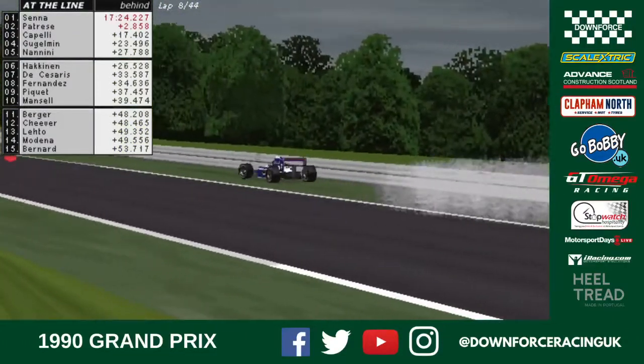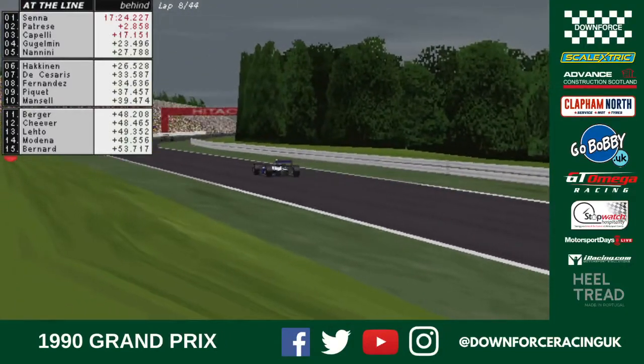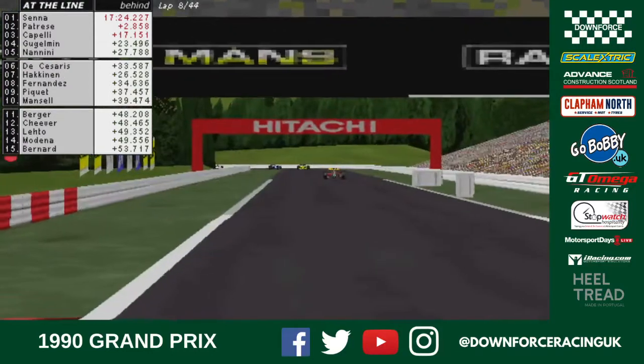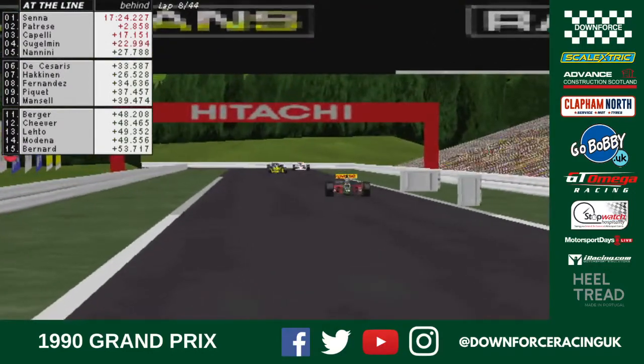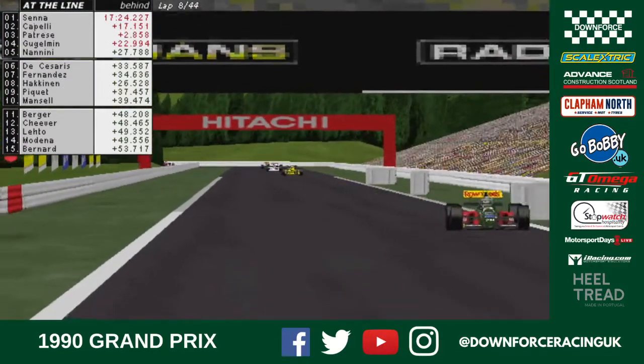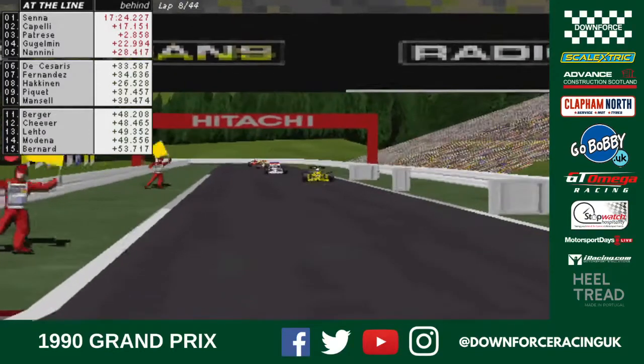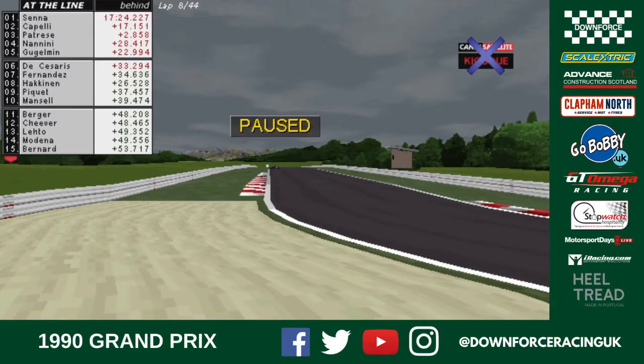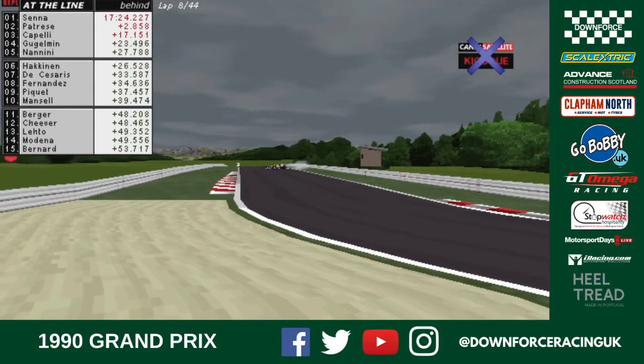A full 360-degree spin and gets going, and that's allowed Nannini to get by, and it will allow De Cesaris through as well. I would suspect that we're probably going to see Fernandez get past as well. He does indeed go past. And oh, we've had another spin up the road. It's Patrese. Patrese's gone off in the Williams. He spun at the exit of the corner.